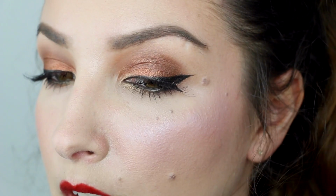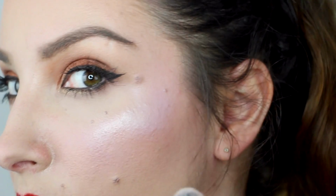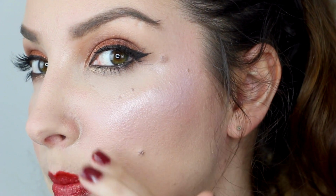Really, really pretty. I might go in with some lighter color just to show you what that one looks like over the top. So yeah, you get some light in it as well. So hopefully you can see that you do get a nice amount of highlight. You can definitely tone it down or build it up.